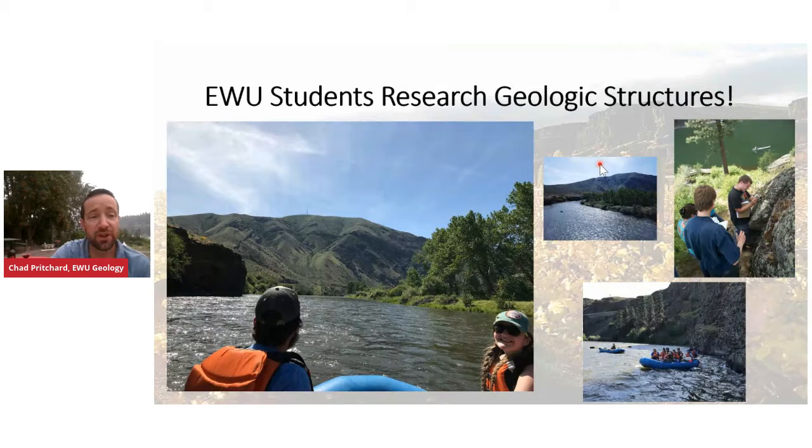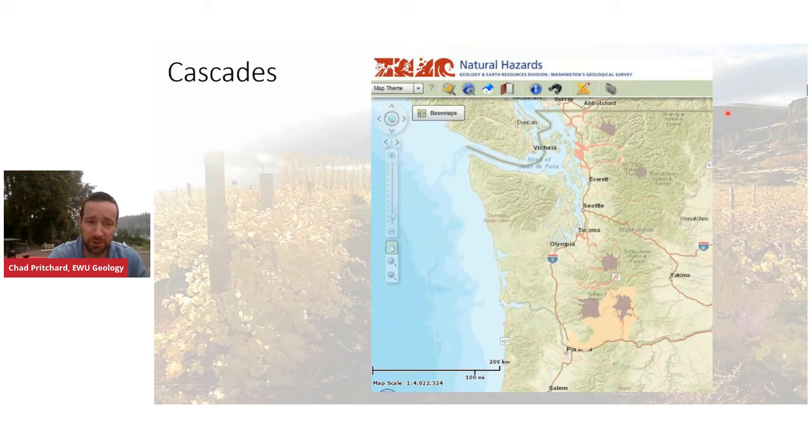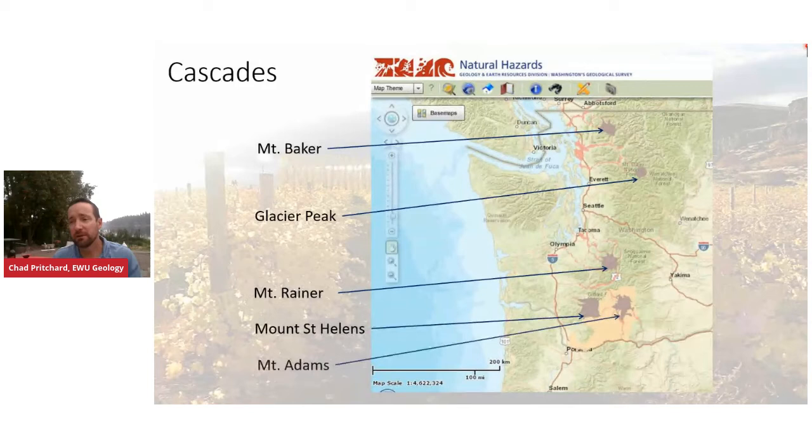The next big geologic feature is going to be the Cascade Mountains. The Cascades are going to have a lot to do with the geology in Washington, as you probably would guess. If you don't know the Cascades: Mount Baker, Glacier Peak, Mount Rainier, and then Mount St. Helens and Mount Adams are right next to each other.